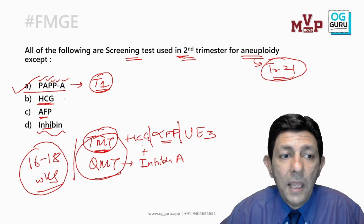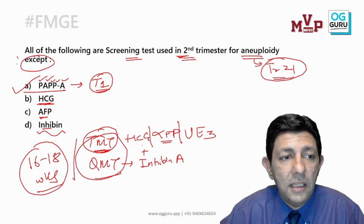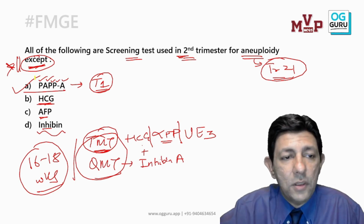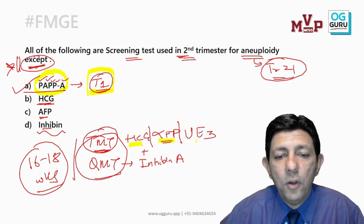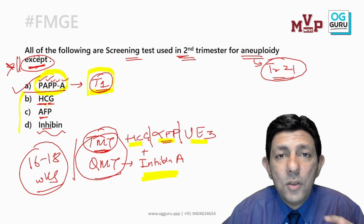HCG is done both. HCG is a part of dual and triple, and quadruple. So HCG is also done in the second trimester. The question is all are done in the second trimester except PAP-A, because why sir? PAP-A is done in the first trimester. HCG, alpha fetoprotein, unconjugated estriol, inhibin, all are done in the second trimester. HCG is also done in the first, but PAP-A is always done in the first.